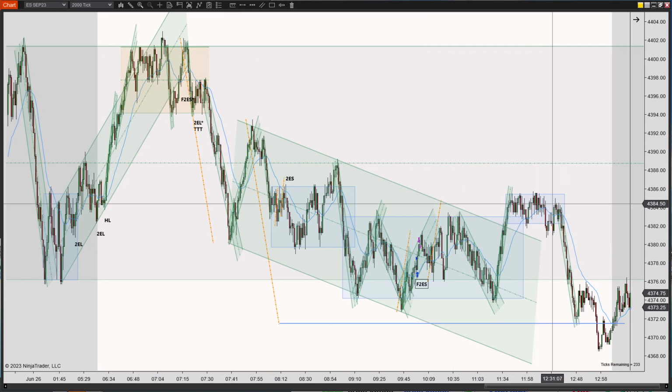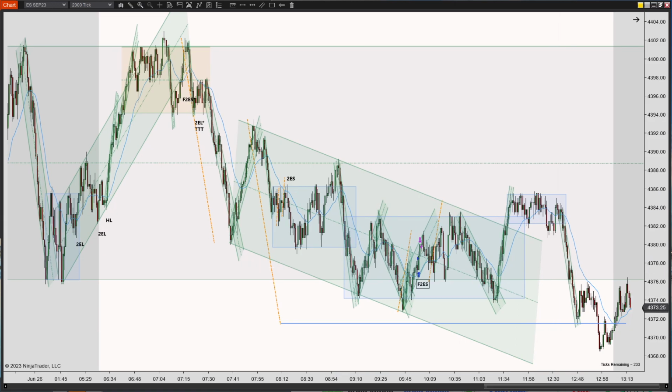So overall, I feel pretty satisfied with my one trade. Hopefully that was helpful.